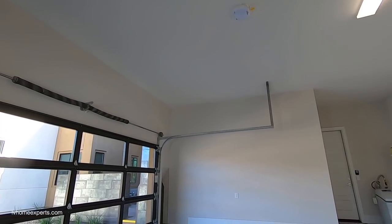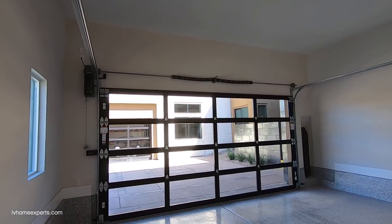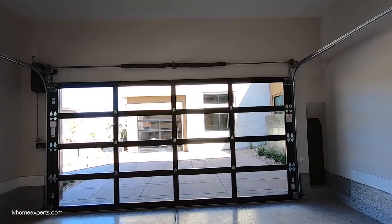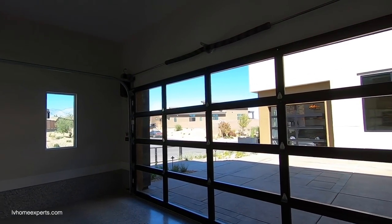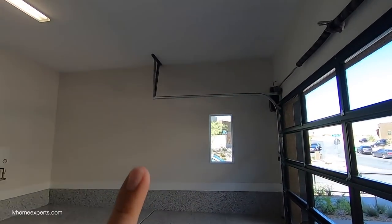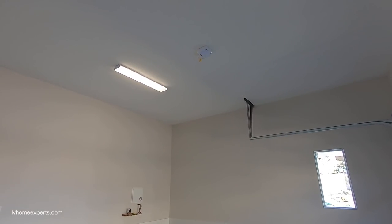A couple things I want you to be aware of. On this glass door right here is an option. If you did this and went to the design studio, you would have an option to do one of these, right, off to the side, the garage door, or you can do one on the center. You can do a belt drive or a chain drive.